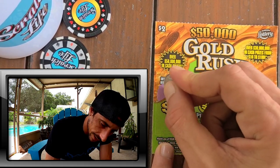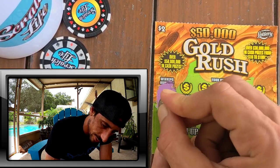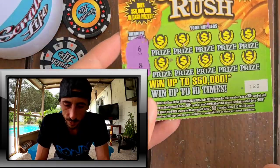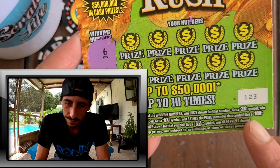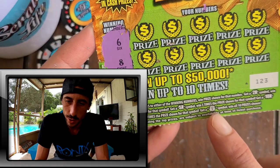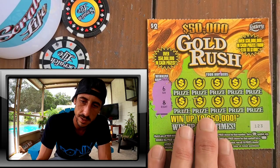Very good looking ticket. The old gold rush. And I think this ticket actually has the letters to tell you how much you won, which I don't like that. But symbol wise, real quick, we're looking for 2x, 5x, 10x. There's a 10x too on this ticket, and then a money bag. So good, as usual, man. The gold rush has awesome symbols. They really do, always have been.